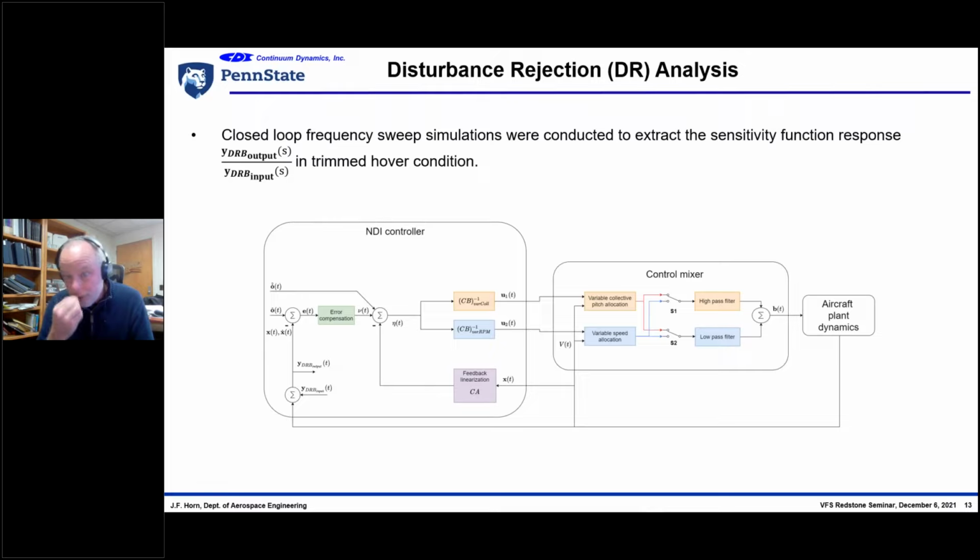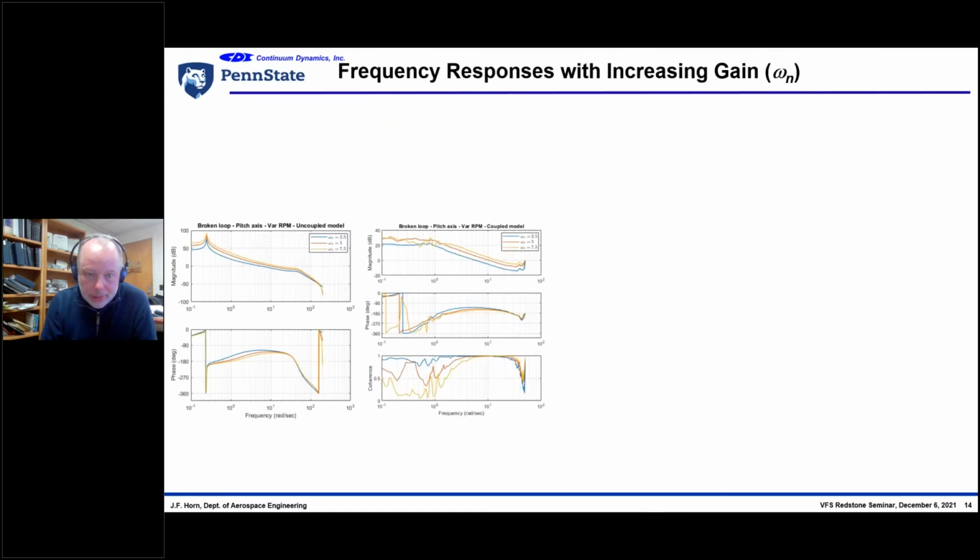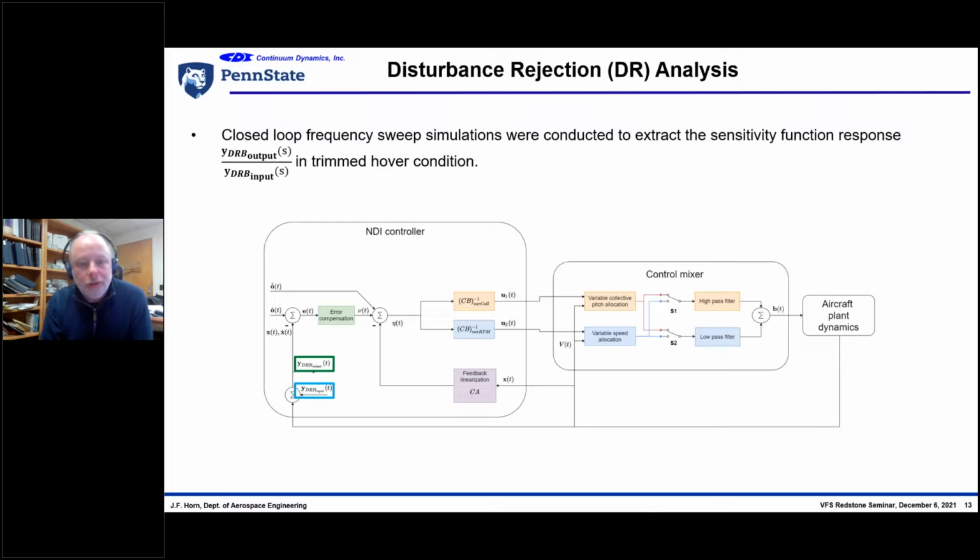And then from the other perspective, we want to look at sensitivity functions. So this is a response of the closed loop system due to a disturbance on the system output. So if we inject a disturbance here at a sensor output of one of our controlled variables, and then take the output just after that summer, we get a frequency response that's going to be equivalent to what they call a sensitivity function, an output due to an output disturbance. And from that, we can get disturbance rejection bandwidth, which is a good performance measure of how well our controller is working.